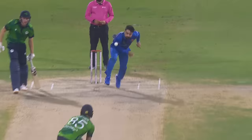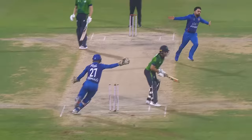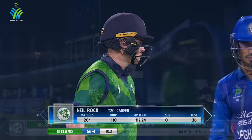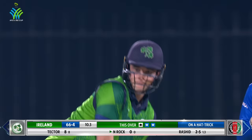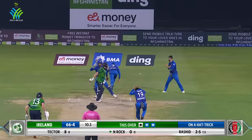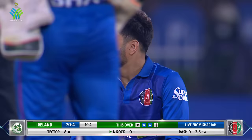New batter, attack the stump. It's the googly at the back of the hand. Campher, that's ambitious. He's seen it all before as Rashid Campher goes. First ball duck. Ireland are in real strife. 66 for four. Two slips in play. Set himself up with the googly, but will Rashid bowl that big leg break? Oh, googly beats the keeper. It's going to go for byes. It's all happening. Four byes. He went for the googly. He had two slips in play. Neil Rock didn't know which way it was going, nor did the keeper.